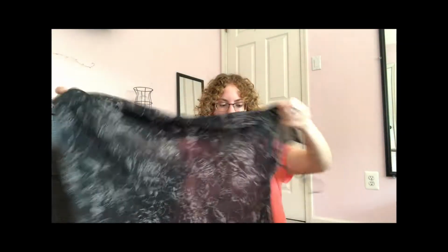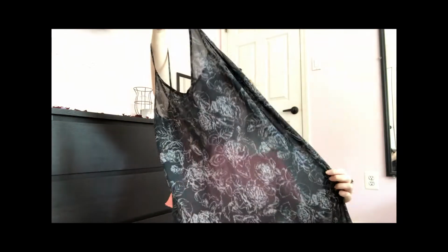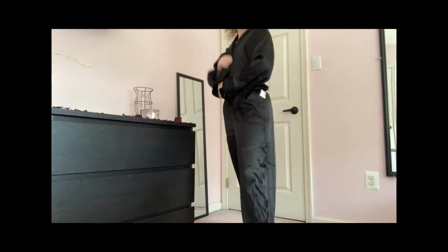I got this really cute nightie that will also be on my Depop. I'm debating keeping this for myself if you can't tell, but I already have so many things like this that someone else deserves it. So cute. This one is for me. This will not be on my Depop, but look at how cute.